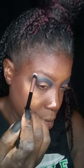So now the shade I'm gonna go into, what's this called? Indigo. Okay, like that. Bring those edges.